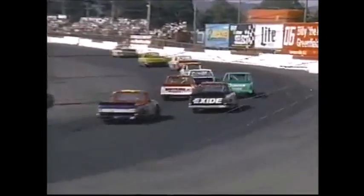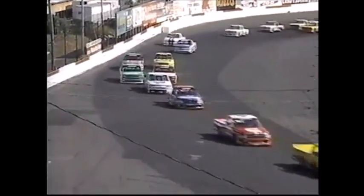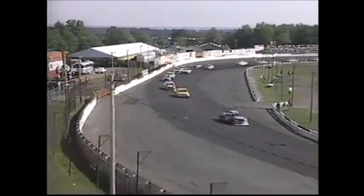44 laps complete of 200. Two-way conversation at the restart, monitoring in that instance Ron Hornaday's team. That's the thing a leader wants to hear, or really anybody: clear. That's the word he wants to hear. He was able to clear the lap truck of Terry Cook, and his spotter was holding him clear. He knew then he could drive it back down to the inside and get in the groove.